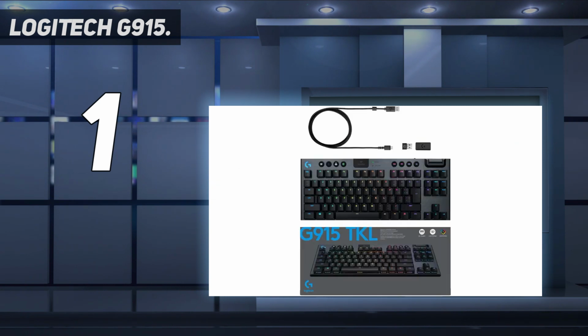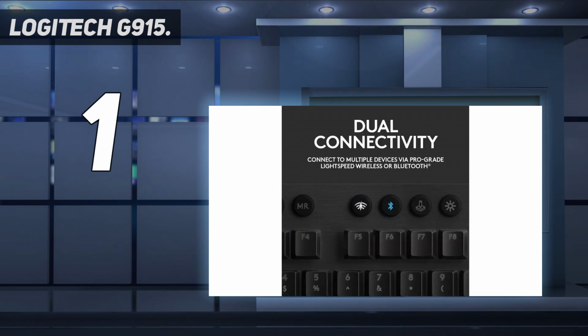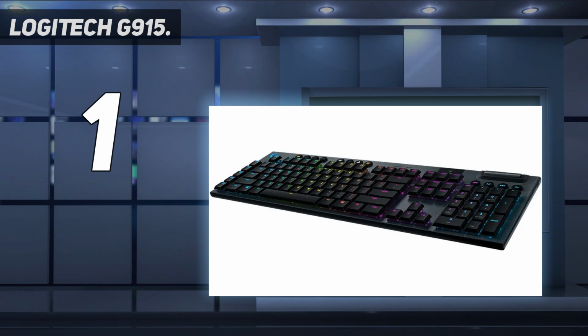The sole drawback to the G915 is its astronomical price tag. At an MSRP of $250, it's drastically more expensive than our favorite wired mechanical keyboard, the Corsair K95 Platinum. The G915 does, however, have an identical wired cousin, the G815, which is only $150.